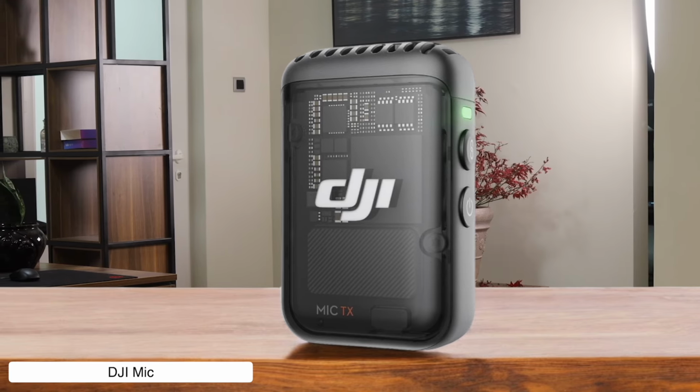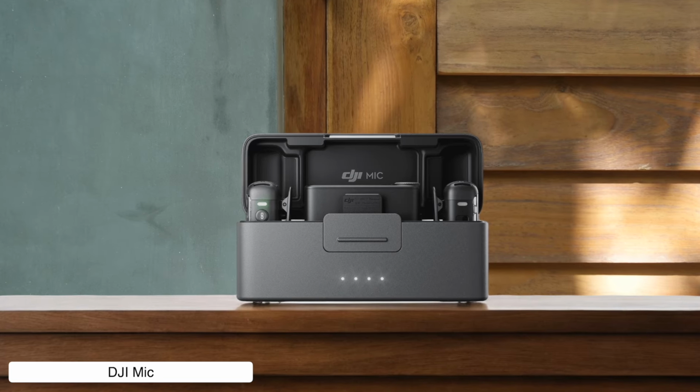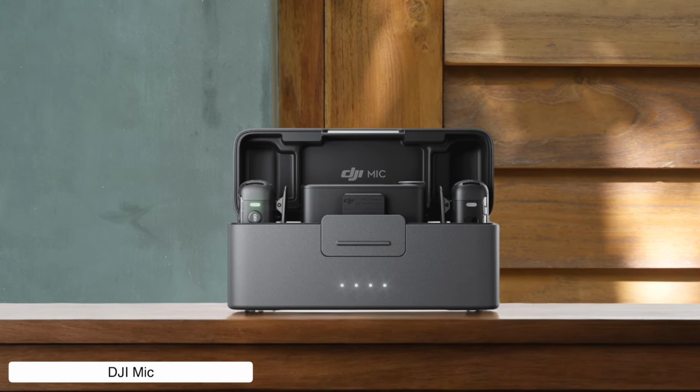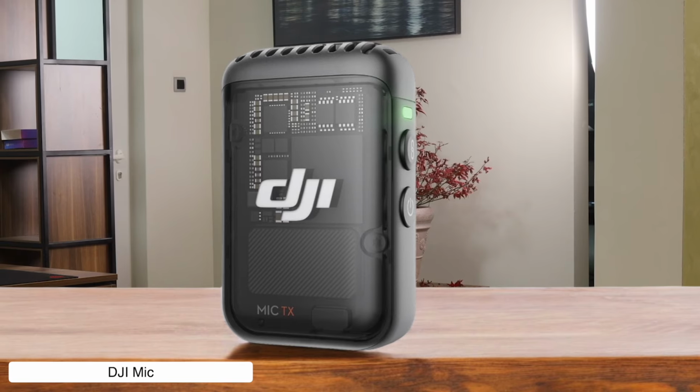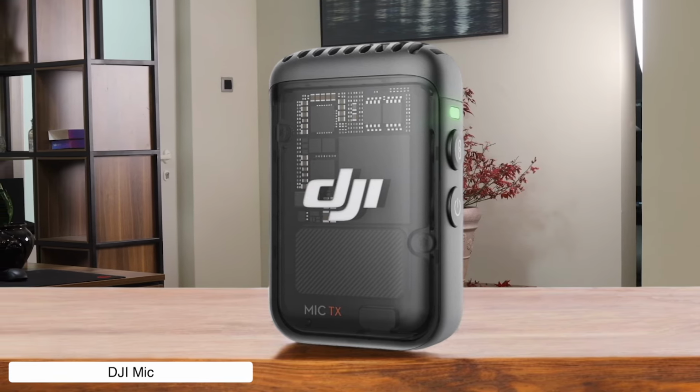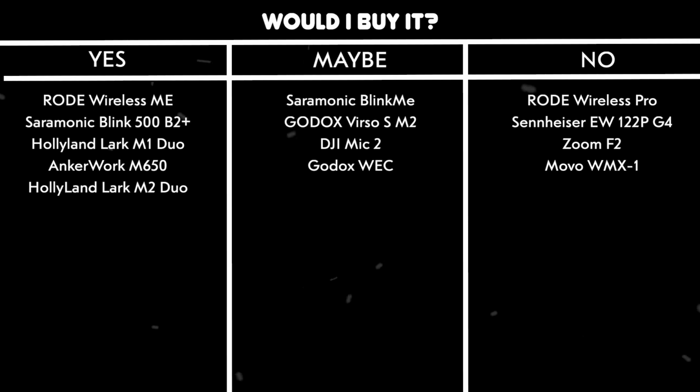It records crisp audio even when I mumbled like I forgot my lines. And the 250-meter range is great for wandering off. Just keep the mics away from the iPhone unless you enjoy hearing alien invasion sound effects in your recordings. Would I buy it? Yes, if I mainly used a camera. But the iPhone experience feels a bit half-baked, like they forgot iOS existed.